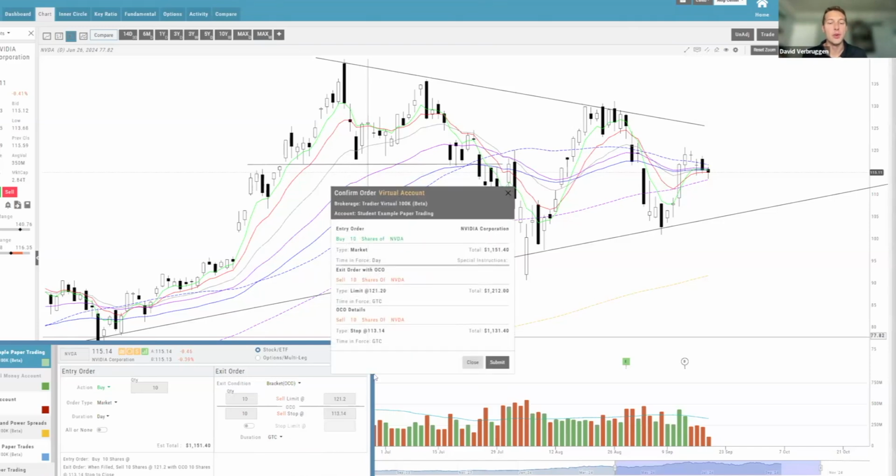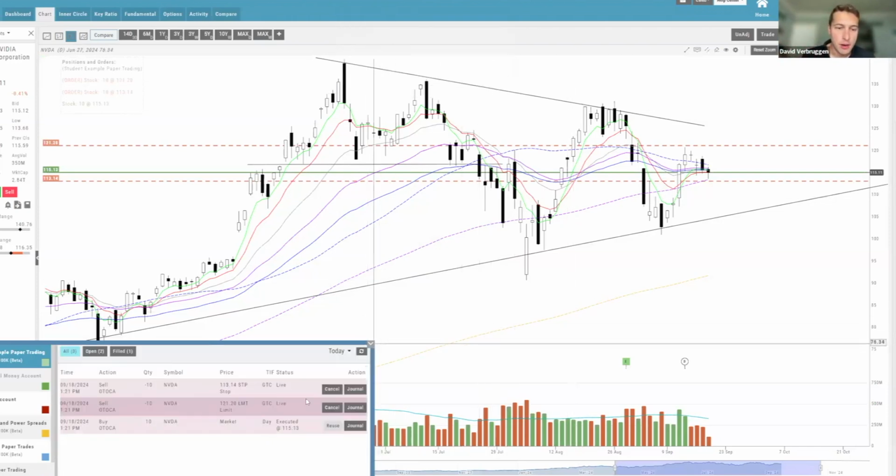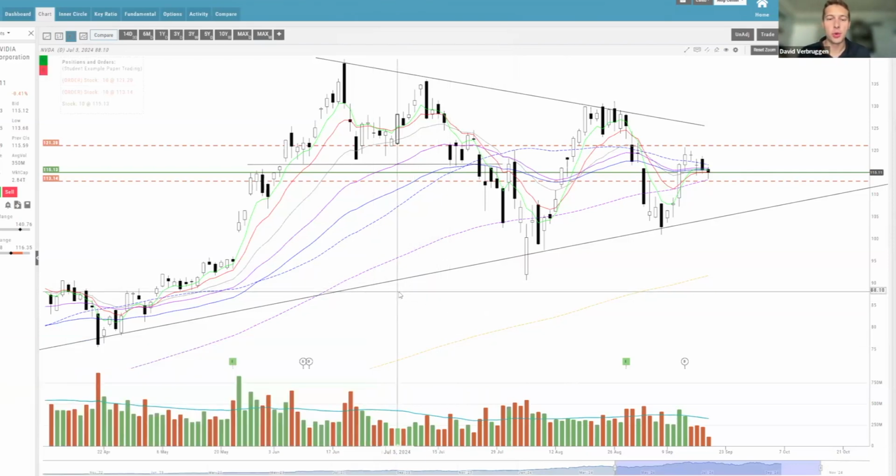Now we can hit review, and then we can hit submit as well. It's good to review stuff, submit, and then there we go. Now that'll automatically bring up the order status tab at the bottom. And we can see that it says executed. Boom. We got ourselves in the trade. We bought, what was it, 10 shares of NVIDIA here in this virtual account.